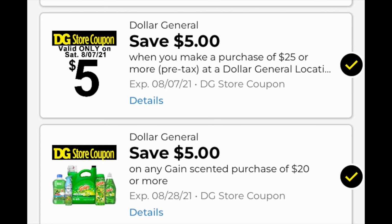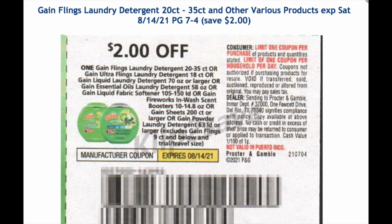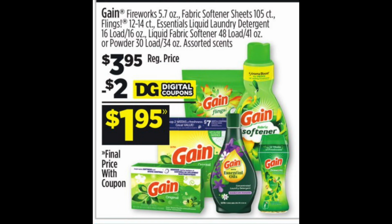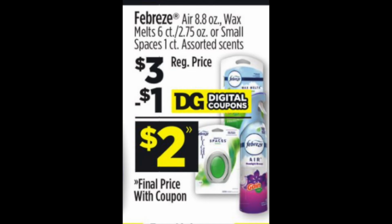Okay, so the next couple deals we have is with insert coupons. We're going to need the two cornerstones, which are these two guys, the $5 off of $25 and the $5 off of $20. So please make sure you have both of these loaded. We're going to grab something off of this for $6.95, 2 of them. We have this coupon from the July P&G. And then we're also going to need 1 item from this. And then we're going to need these 2 digitals for the detergent and the fabric enhancer.